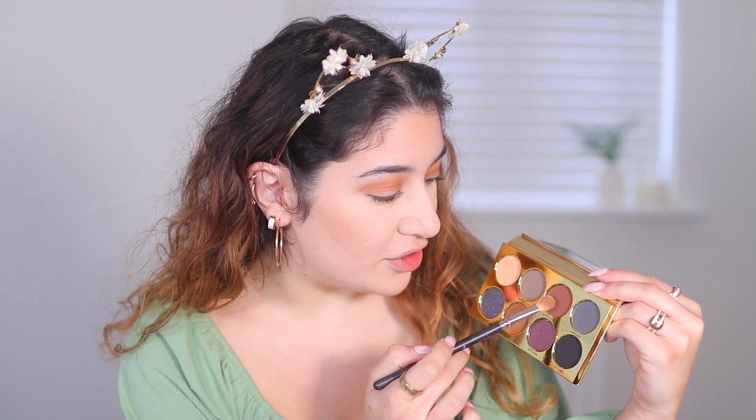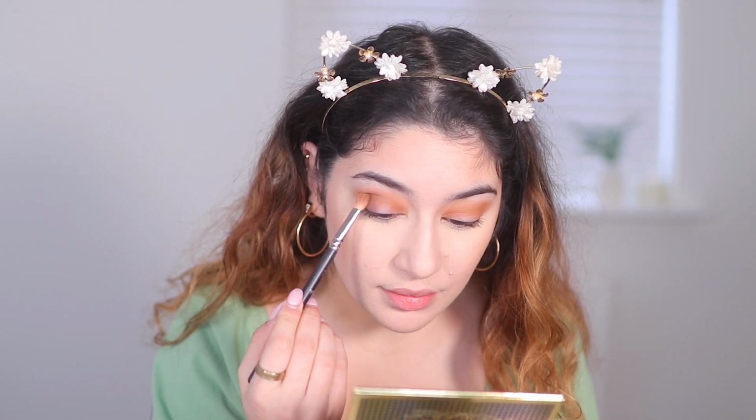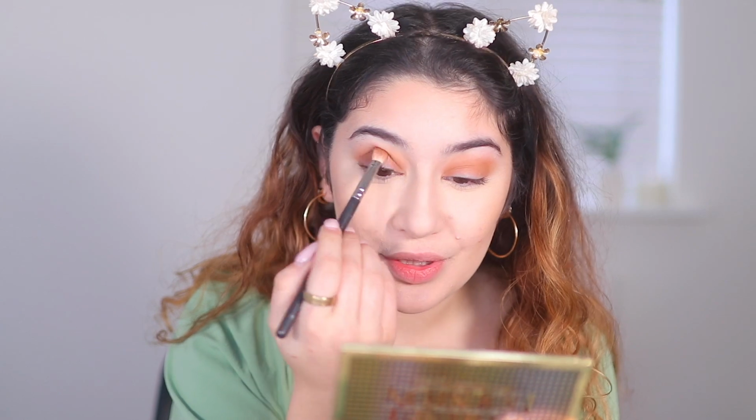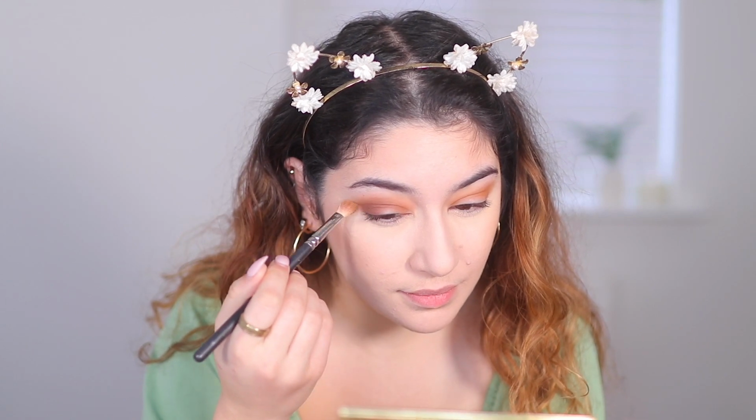Next I'm going to darken it up with this shade right here, which is called Nippy's Chestnut, which is like a beautiful deeper brown. I think I'm going to really like this shade. Yeah, stunning, absolutely stunning brown. It just warms up the crease.